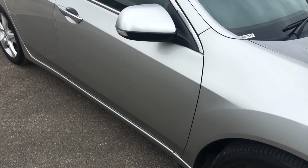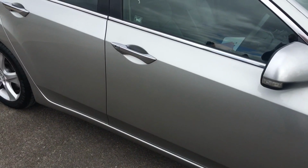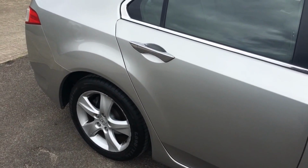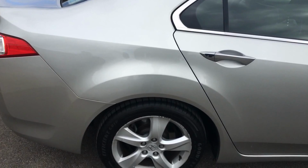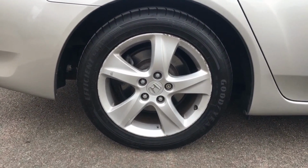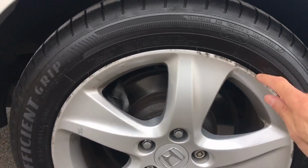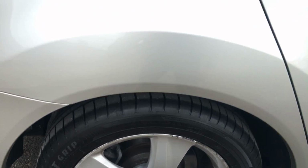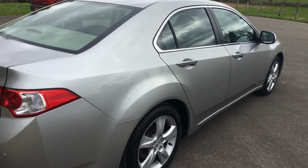Panel work is absolutely superb. Wing mirror and indicator repeater completely unmarked, but I cannot see a mark really on the paintwork on the vehicle, on the actual body panels at all on this offside of the car. Rear tyre, Goodyear, so again another very nice make, and again just a bit of curbing actually on the outside of the wheel there. Tyre itself looks almost like brand new. There must be about 7 or 8 millimeters of tread on there. But exterior wise, I cannot see a blemish down this side.